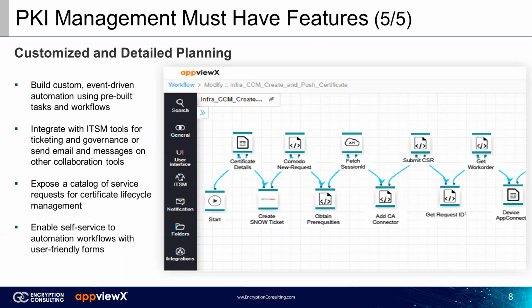request catalog item. So here we have the start and end sequence of tasks like certificate details, gathering the input for, say, a certificate signing request, then integration with even ITSM tools like ServiceNow for ticket creation, ticket update, and ticket closure. We can integrate with the certificate authorities.